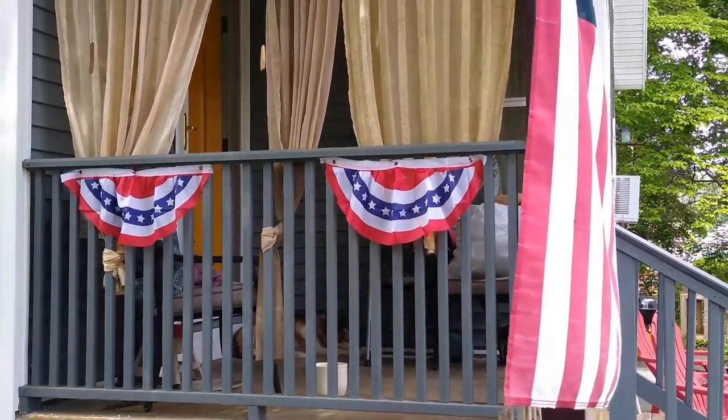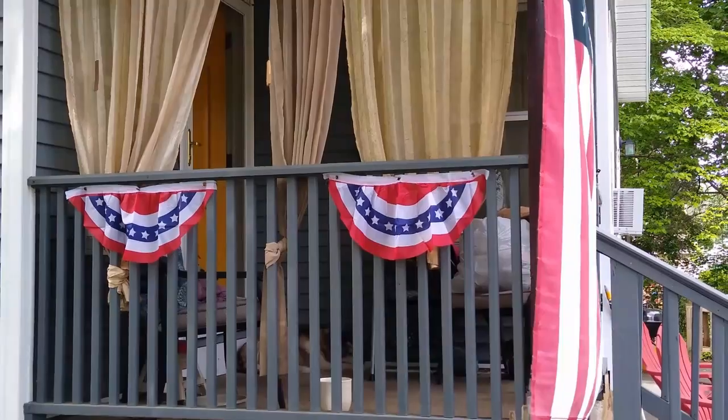But it is this bunting, this red, white, and blue bunting. It's made out of polyester, so I got 2 of these because they say they're 24 inches by 12. It says perfect for decorating your front porch. It's color fast. It has 3 metal grommets in it so that it looks just like that.